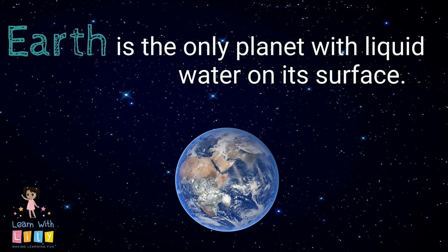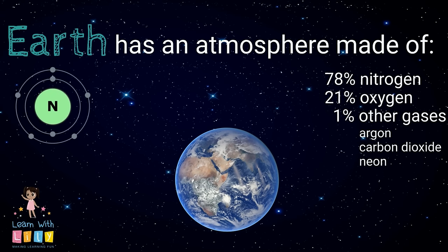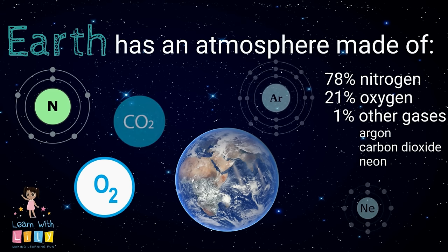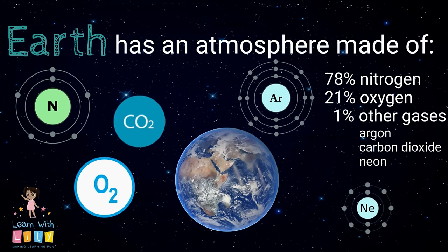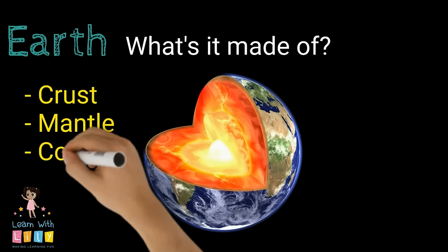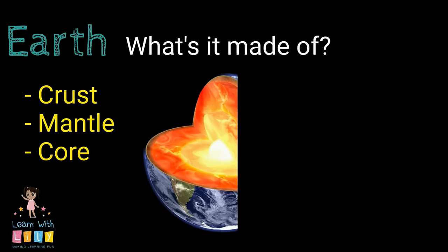What do we know about Earth's atmosphere? Well, it's made up of 78% nitrogen, 21% oxygen, and 1% other gases like carbon dioxide, argon, and neon. That's pretty cool. What's Earth made of? Our planet Earth is made up of four parts: a crust, a mantle, an outer core, and an inner core. Cool, what are those? Well, it's layers. Oh.